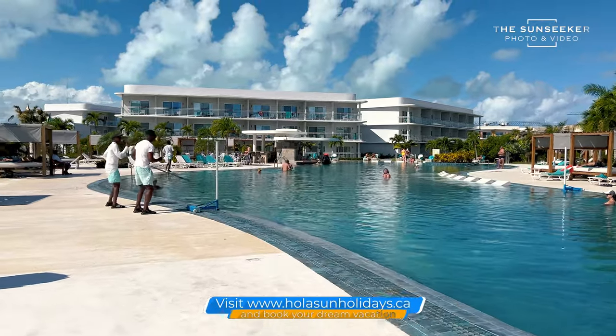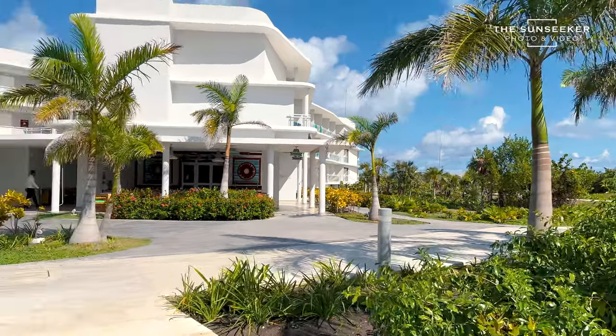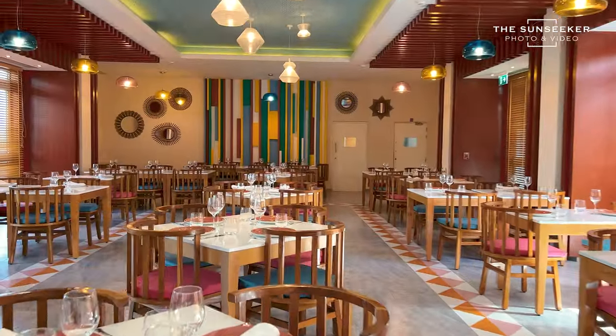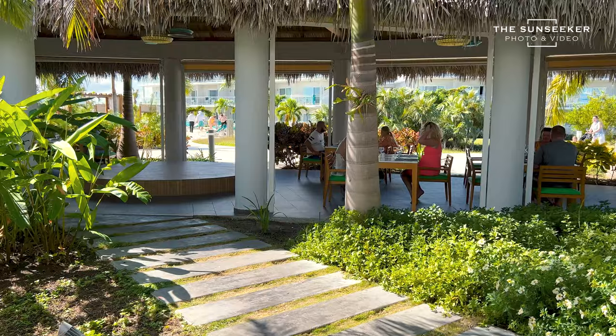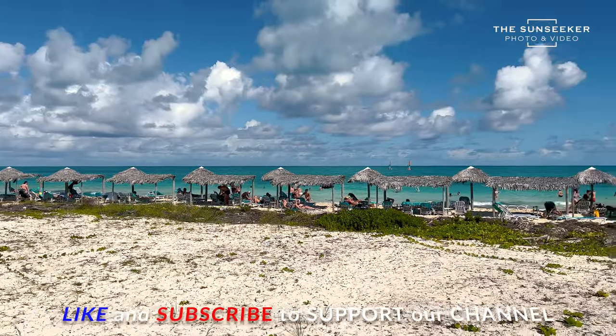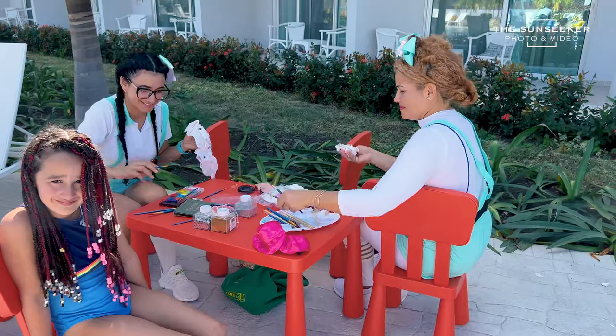Okay. Now we are going to the main pool where all the party is happening. Mosiaco, Italian restaurant. This restaurant is Mexican and it turns into Mediterranean. Now guys, I am going to show you the beach. This is the kids area. Fun and a lot of things to do.